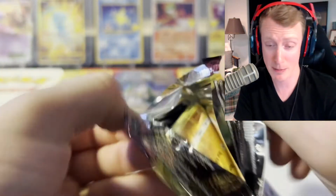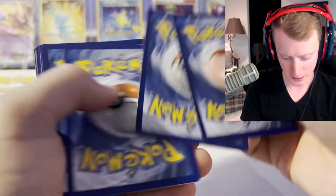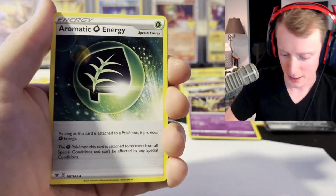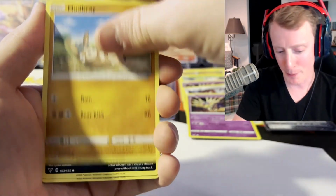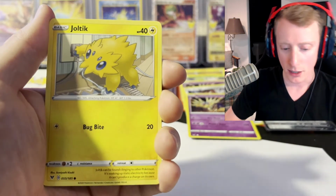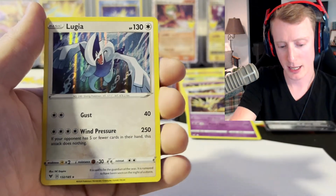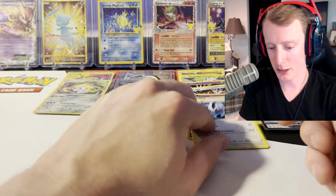All right. Second to last pack here. Let's get second to last pack magic. Here we go. Heroes Metal, Hitmontop, Mudbray, Mightyena, Charmander, Chatot, Joltik, Reverse Metagross, and a Holographic Lugia. Not mad about it. Always like to see Lugia.